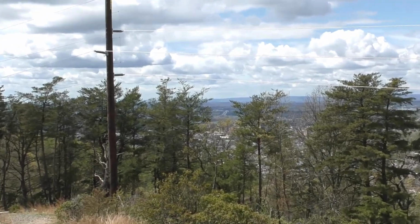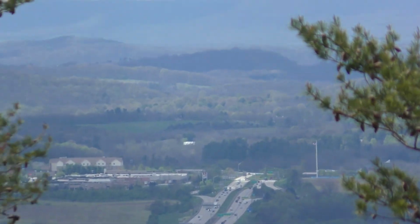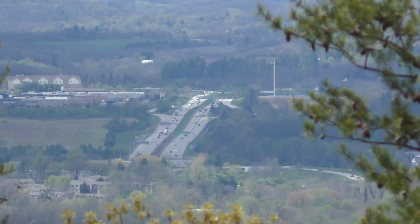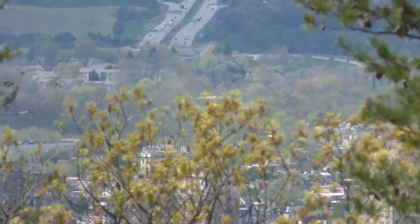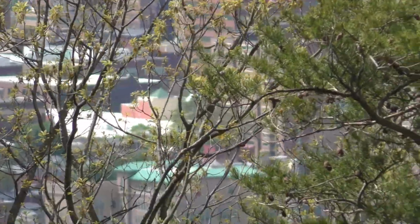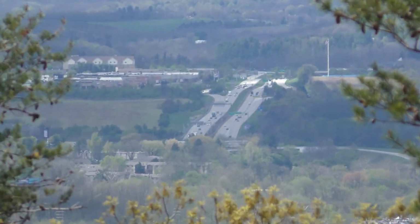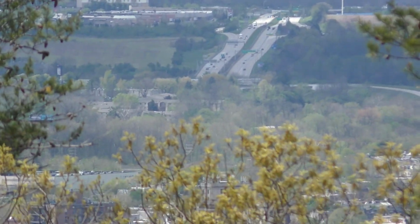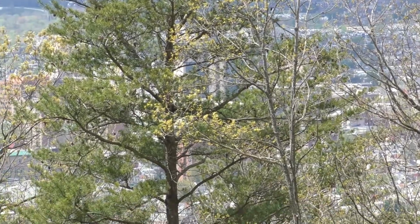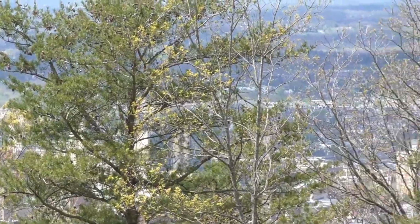About the only good reference point you can see is straight through there. That is Route 222. It's tough to hold the camera steady and zoom in. That's over by Broadcasting Square, where the Target is and whatever else is over there. And probably you can't see it because it's behind the pine trees, but the courthouse should be right there behind that pine tree. I know it's blocking it.